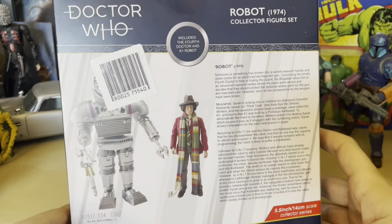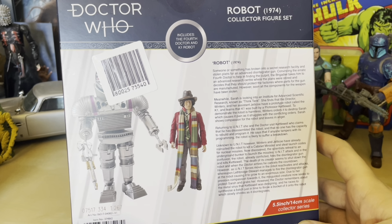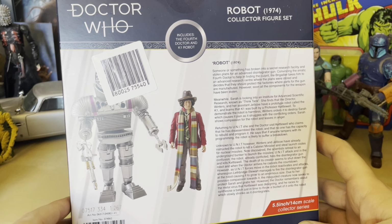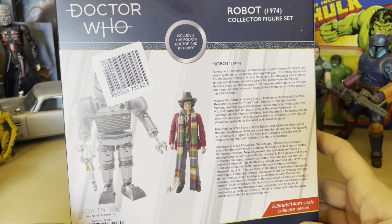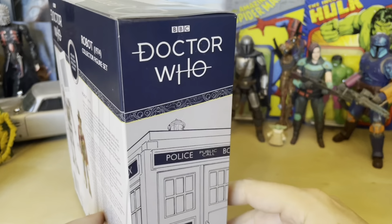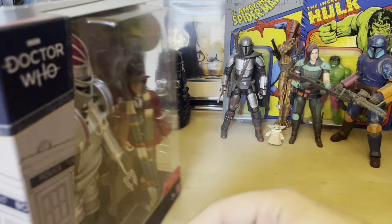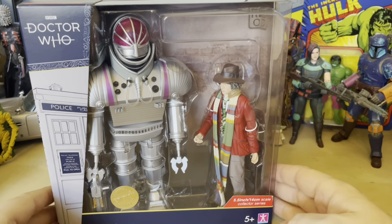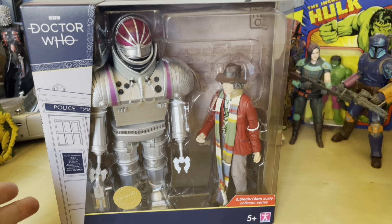And I noticed all the ones that they had in my local store had security stickers on. I think they've probably had a bit of an issue with shoplifters, because it's unusual for toys like this to have a security sticker on. I just hope that comes off nicely and doesn't damage the packaging, because I do like to keep things in box. Standard Doctor Who current logo, a nice image of the police box. But without further ado, let's get the figure set open and have a closer look.